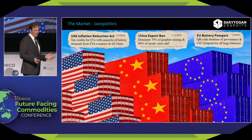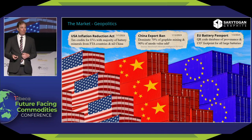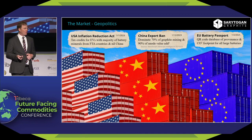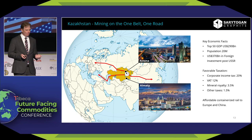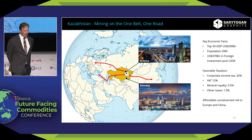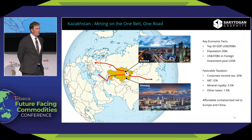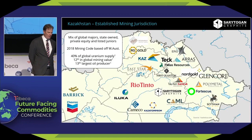Geopolitically, it's a really interesting space. The EU battery passport is driving that green behaviour, motivating change. Every battery will have a passport, and you'll be able to tell where your raw material came from. China dominates graphite, and of course we offer an alternative to that. Our project is in Kazakhstan, located right in the heart of the continent, and we can send our graphite anywhere. As I mentioned, China has their own graphite, but we will be looking to face Europe as our potential customer. We're not the only people up there.